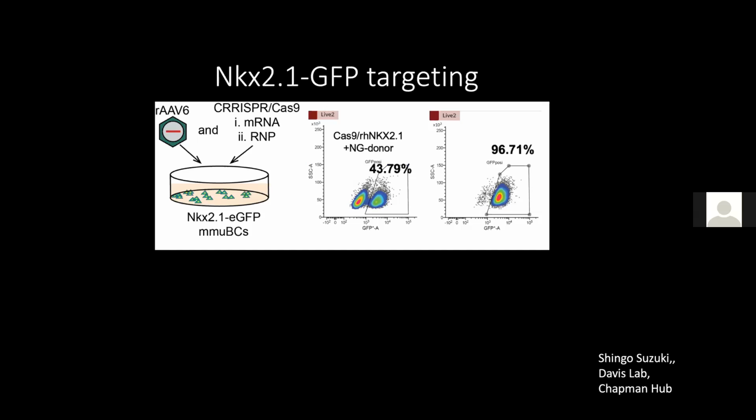We then used these cells, and this was done by Shingo Suzuki in the Davies lab, to target them with an NKX2.1 GFP construct. NKX2.1 is a marker that is expressed in the lung, the thyroid, and the brain, and it's generally used as a reporter for lung specification. We were able to target these basal cells with the NKX2.1 eGFP construct, and we can sort out these GFP positive cells and maintain them as an almost pure culture for a long time.